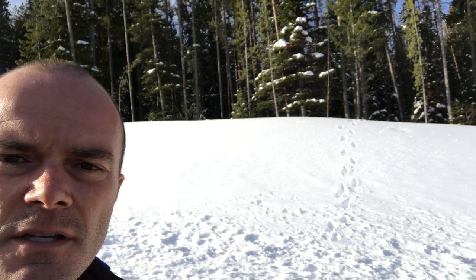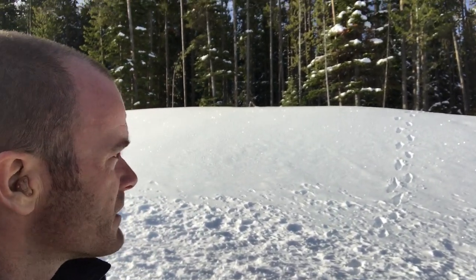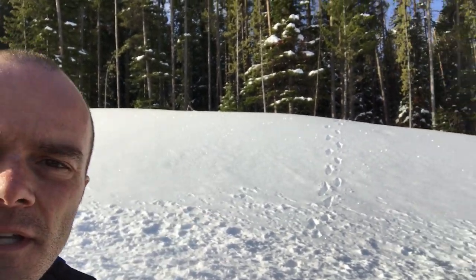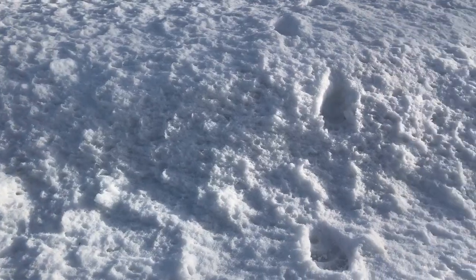All right, so I'm driving along and along the side of the road, that's what I find. Grizzly tracks, and they're going up that way, which obviously is super dense forest, so it would be hard to find that bear, but going across the road, you can see where it came out of the forest over here. And it just crossed the road, and these look like maybe they happened yesterday. It's hard to tell for sure.